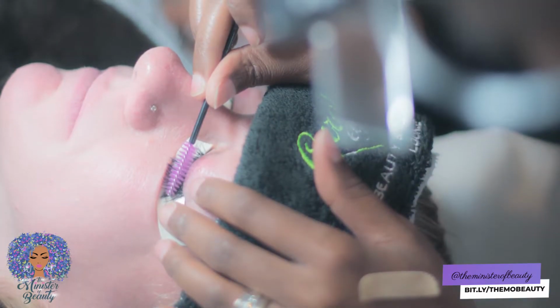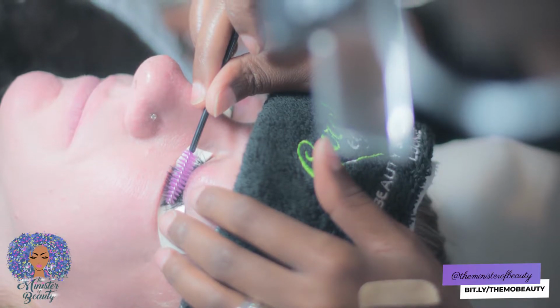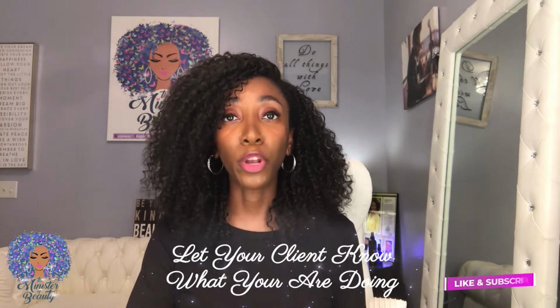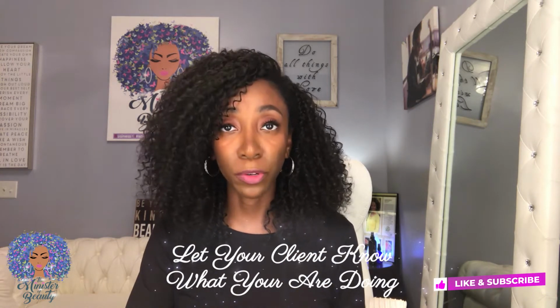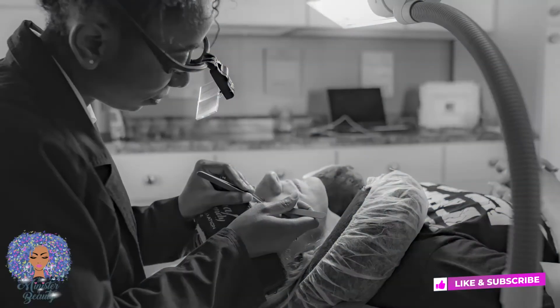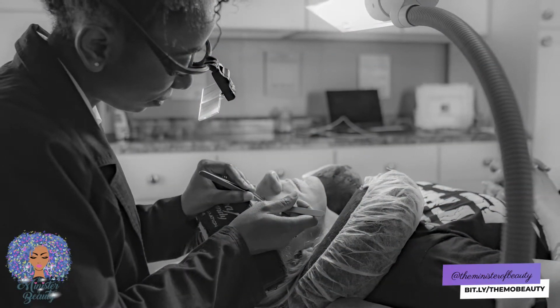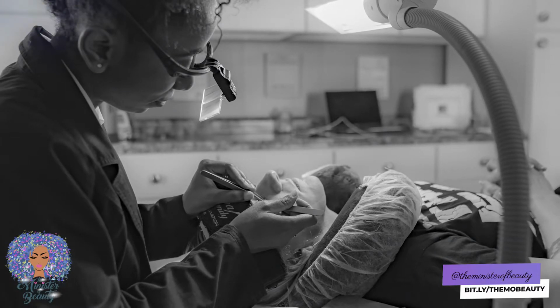Also, continuously sanitizing your hands throughout the process is essential. You're working around your client's eyes and you don't want to risk any type of cross-contamination. Keep using clean tools for the service as well. The next thing you're going to do is, as you're performing the service, continuously let your client know what you're doing and what steps you're taking. Communication is key because their eyes are closed and they're trusting you around their eyes. It builds trust in you as the service provider.